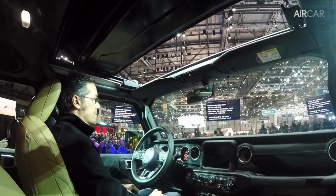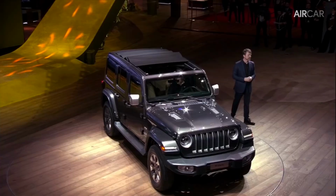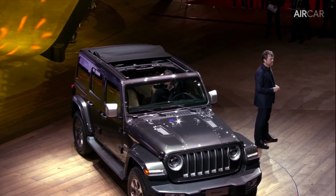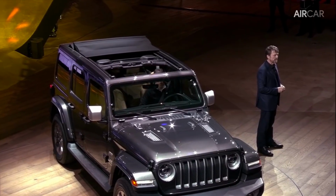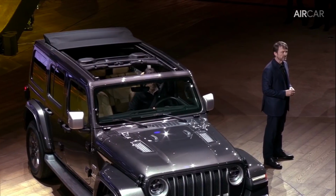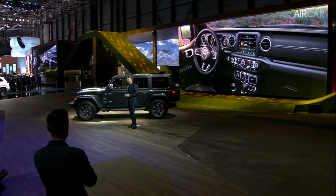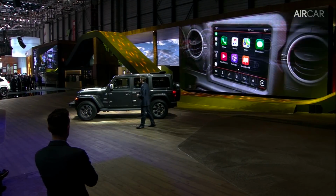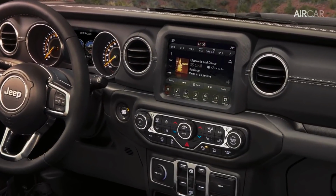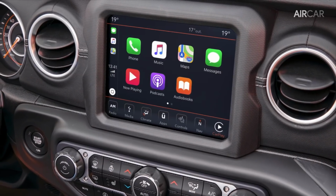Now, open-air freedom is something our owners demand, and the new Wrangler offers plenty of options, including the all-new power-top canvas roof, which fully retracts at speeds of almost 100 kilometers per hour. Rugged on the outside and sophisticated and quiet on the inside, from the new pinch and zoom screen to Apple CarPlay and Android Auto. Now, the Wrangler has matured and offers discerning European customers the features and the technologies that they need.